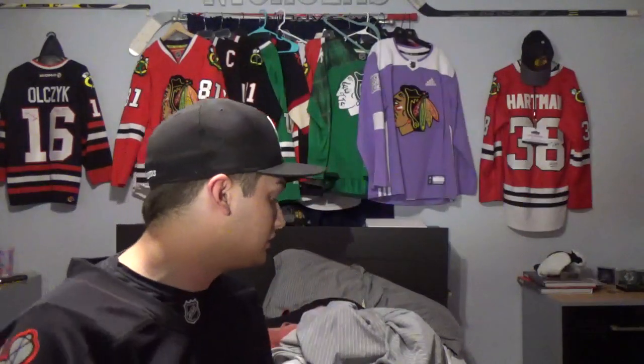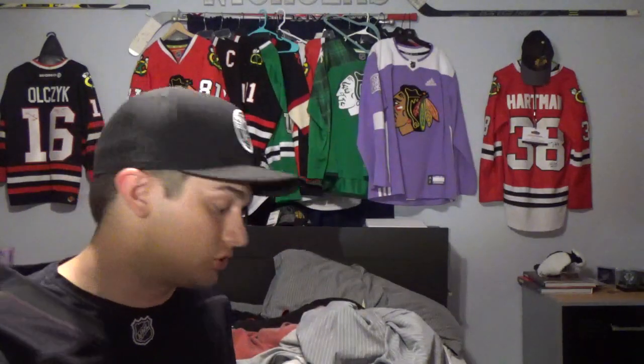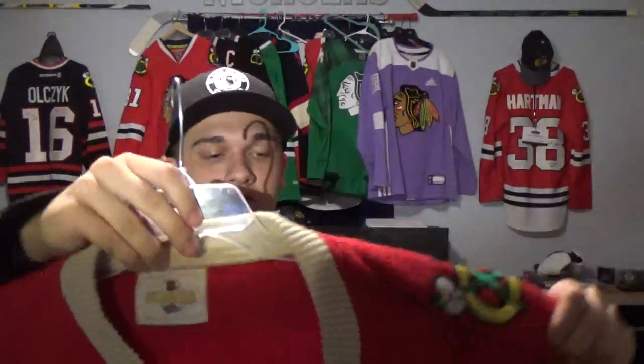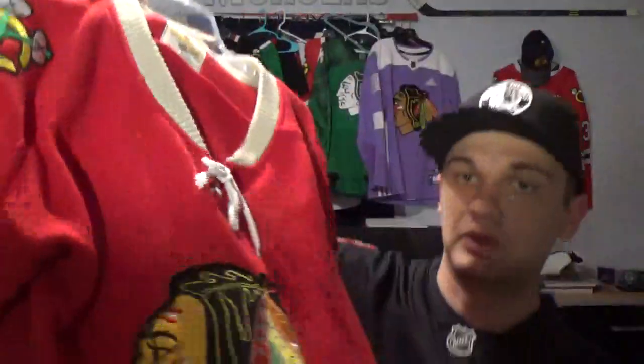I'll go with another jersey from the same era, but it's not an actual jersey. It's a sweater. Ooh, this. Right here. It's an actual hockey sweater. I do not wear this thing a lot because of it being a sweater. It will be hot and I would die in it. But I do love this thing when it's the winter and it's cold out.